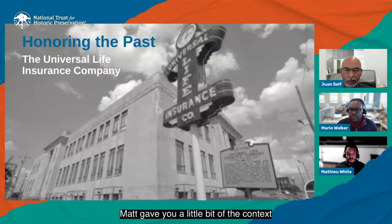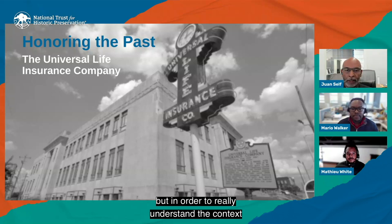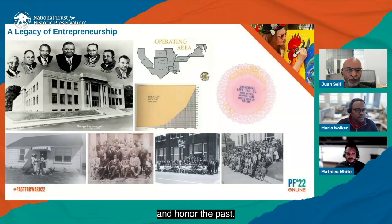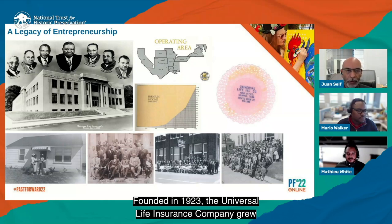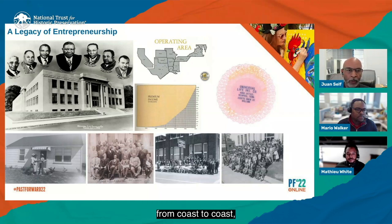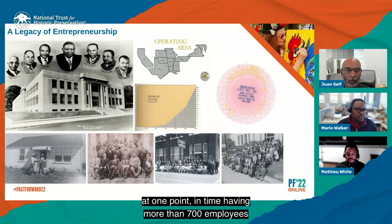And so really, Matt gave you a little bit of the context of this particular site. But in order to really understand the context in terms of how this building is situated, we really have to also look at its history and honor the past. Founded in 1923, the Universal Life Insurance Company grew to be one of the largest African-American owned businesses in the Southeast region. And its reach literally spanned from coast to coast, serving several states and several offices, and at one point in time having more than 700 employees, and of course the headquarters here in Memphis, Tennessee.